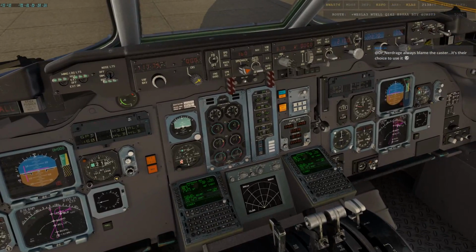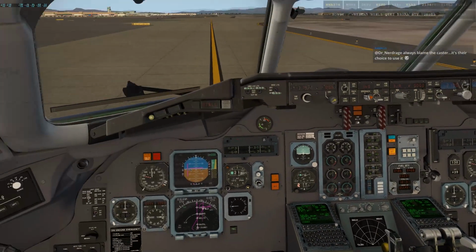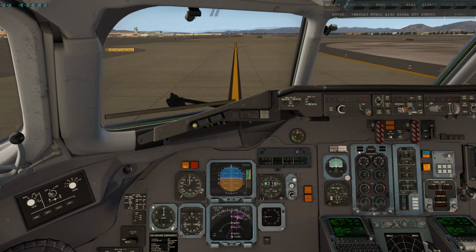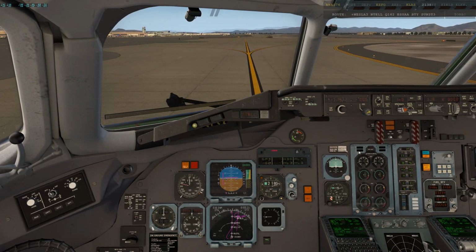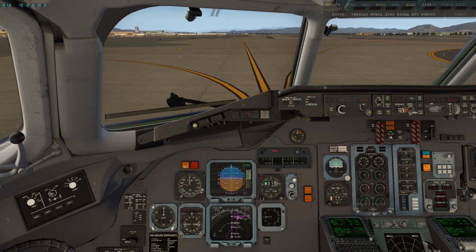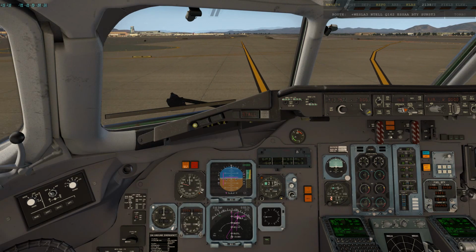Viper Jet 3 Victor Foxtrot, squawk 5430. I might be lost. Let me double check. Parking position. A couple nice flights. Just enjoying the day. Los Angeles ground, Sun Devil 2.